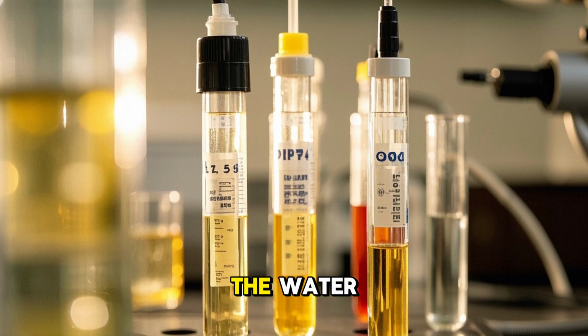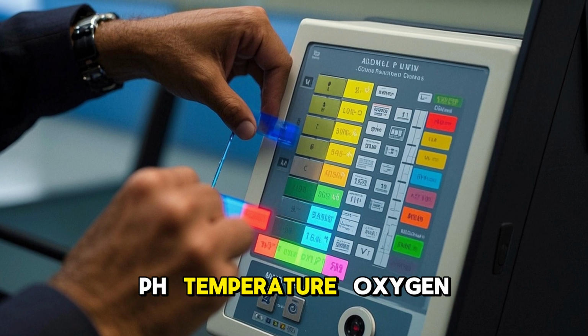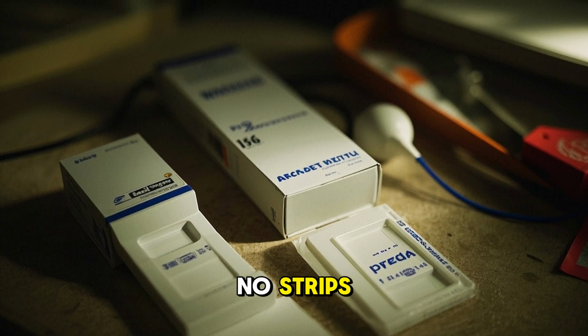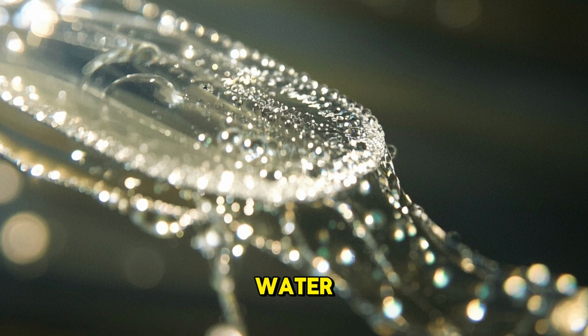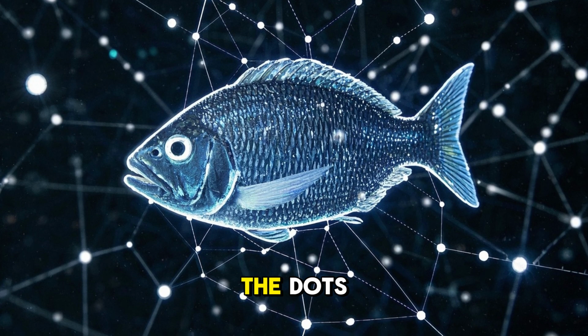Next, it tested the water. Every 60 seconds, ammonia, nitrates, pH, temperature, oxygen, all scanned in real time. No test kits, no strips, no waiting. The AI even analyzed how light moved through the water, and could detect the tiniest chemical changes before you'd ever see a problem. Then, it connected the dots.